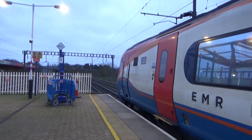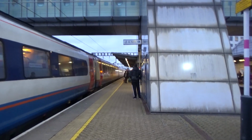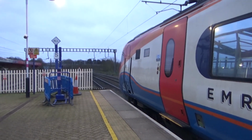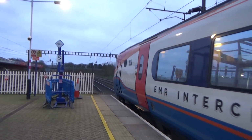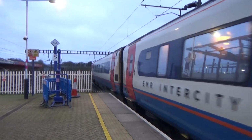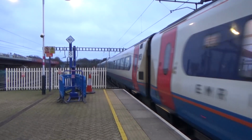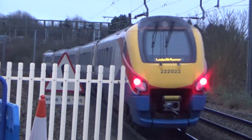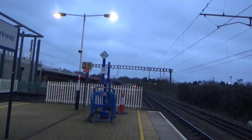Right, the next one is the 1542 East Midlands Railway service to London St Pancras. I think it's delayed. It is 222-022. That is the 1539 East Midlands Railway service from Nottingham to London St Pancras.